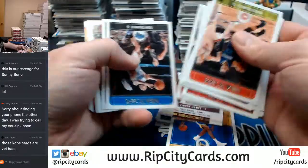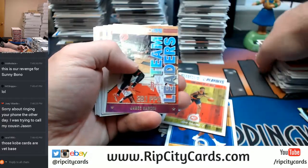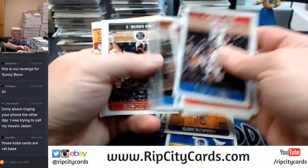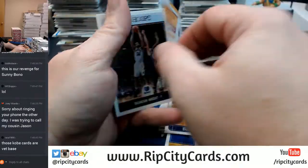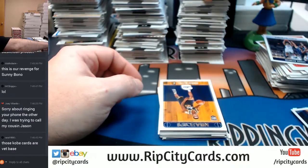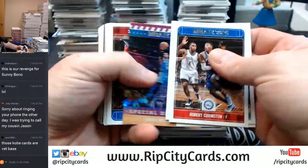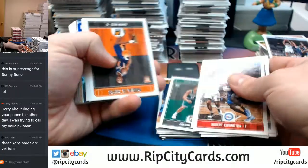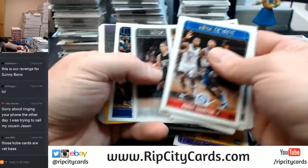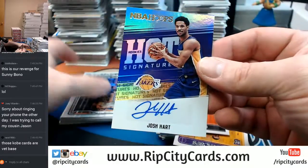I don't know if you've even looked at them or if we've even bothered to show them, but a lot of the pictures are the same pictures from when they made Kobe packs for 12-13 basketball. They rehashed the same pictures. I haven't even looked to see if it's the same card. I would not be super surprised. Josh Hart, that's Lakers.